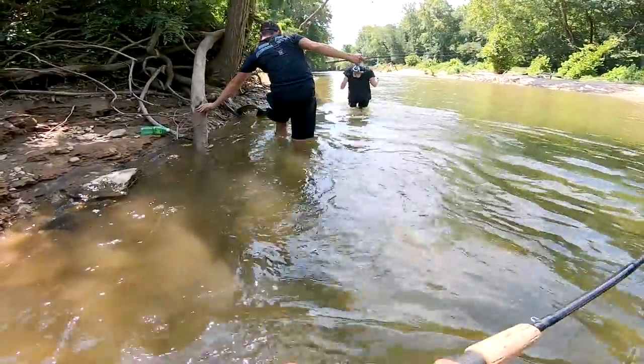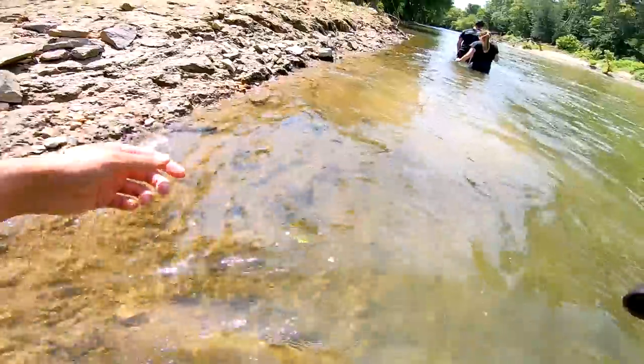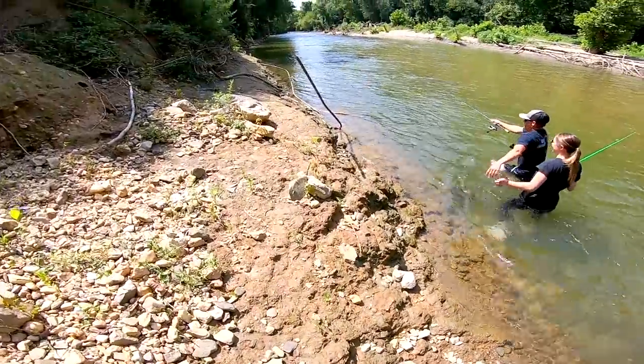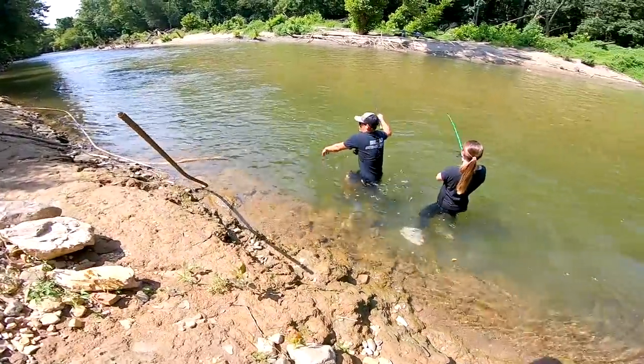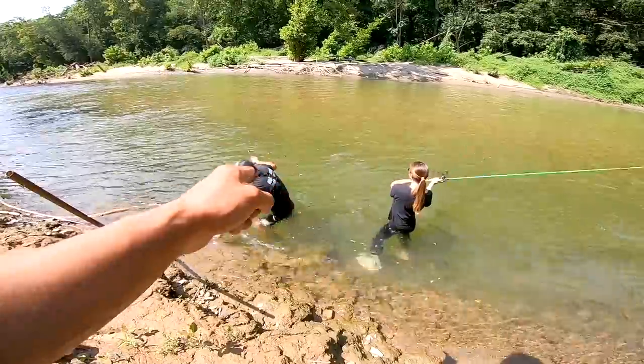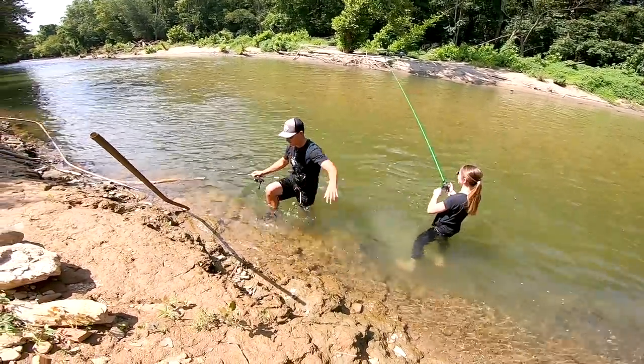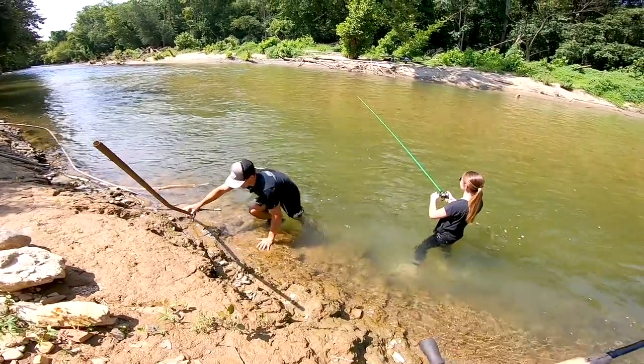Dude, this is creek fishing. Your balance needs to be on point. Dude, I got my balls cold in that. That's where it gets you. You guys can tell these two are not avid creek fishermen and fisherwomen. Gotta get your creek legs on, boy. You got a better idea?